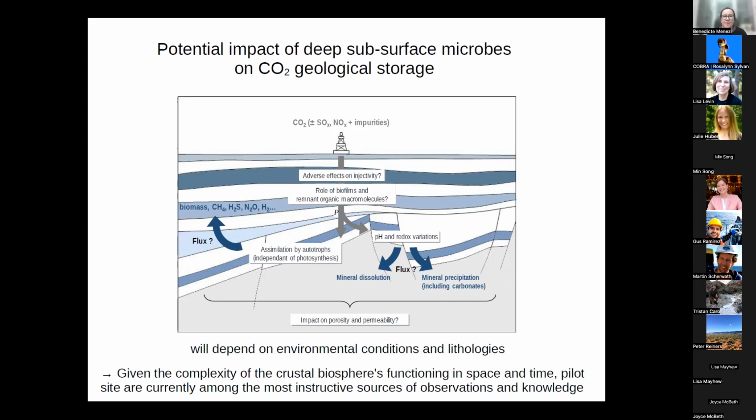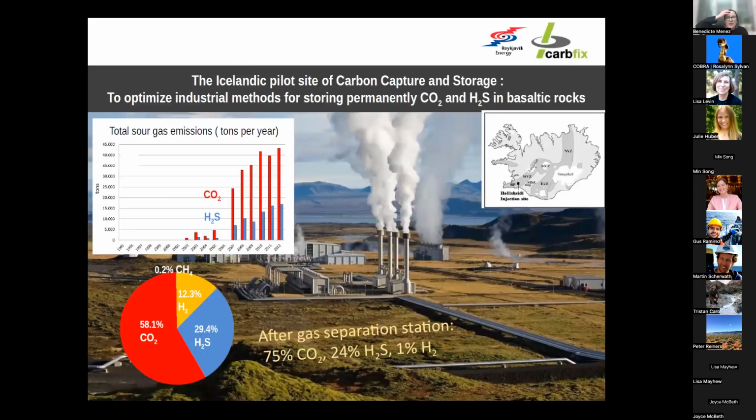So this is why I bring you to Iceland, where we have studied all this kind of monitoring. And we have worked since 2010 on the Icelandic pilot site of carbon capture and storage, which is associated with the Hellisheidi power plant located in the Reykjanes Peninsula in Iceland.